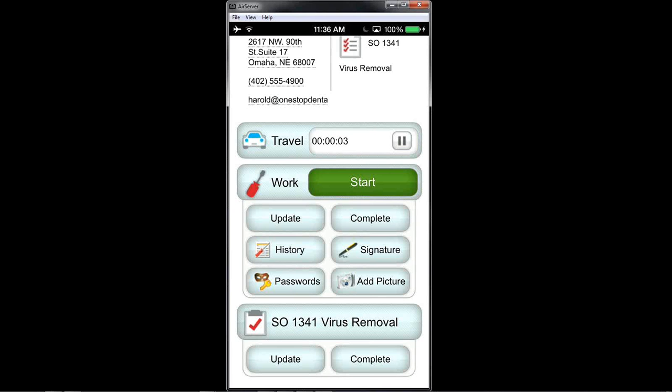So by tapping Start, Tigerpaw does a few things on the back end. First of all, it creates a new time log with the reason code of travel, and it starts to add time to that time log. It also has the ability to change the status of the service order to en route or travel or something along those lines. And it will display a little icon of a truck on the dispatch board so the dispatcher knows that this is where my tech is going right now.